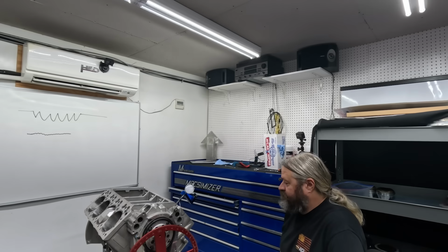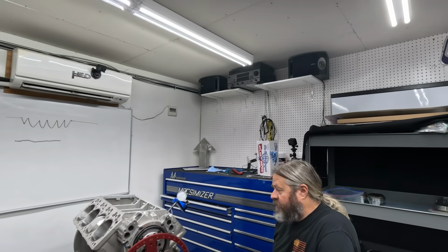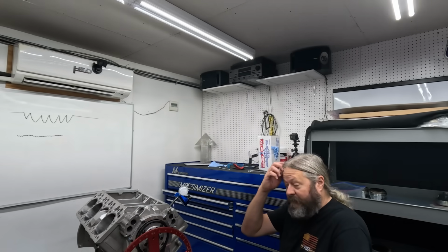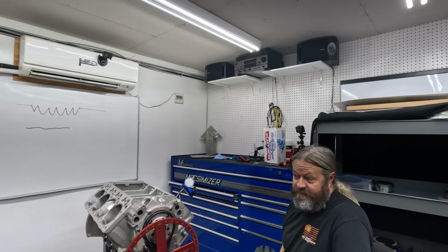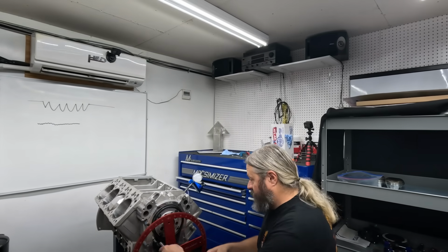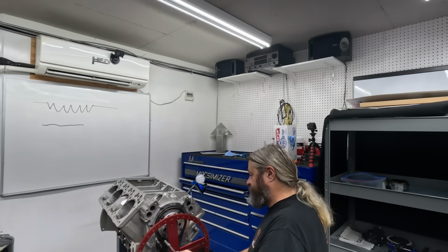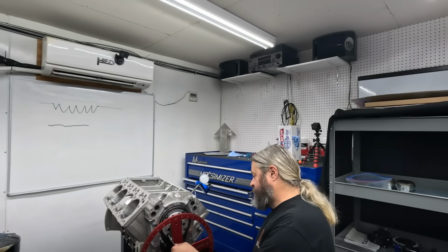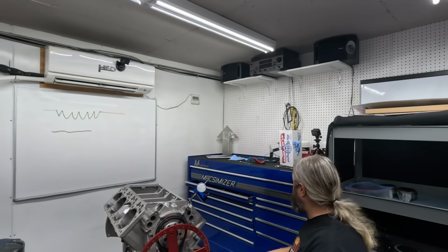Right. Now, we don't know for sure we can run it there yet until we check our clearance. But more than likely, I'm sure we can run it closer than where we were. That thing was almost 4 degrees laid back. That's what we had to do last time to get valve and piston clearance, right where we would feel comfortable that we weren't going to crash something into something else.